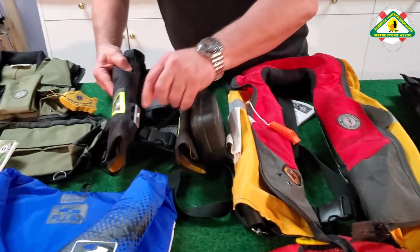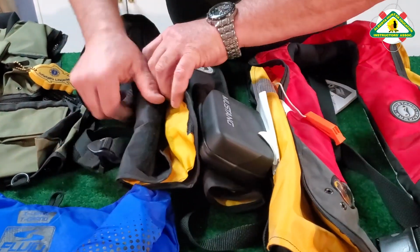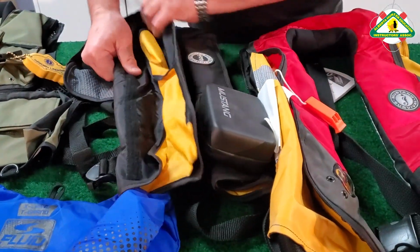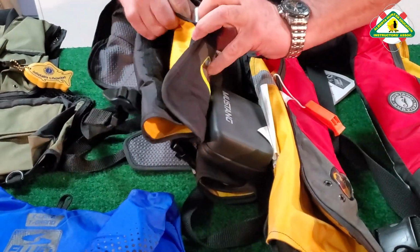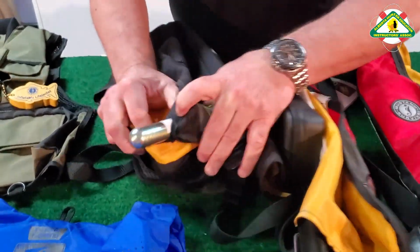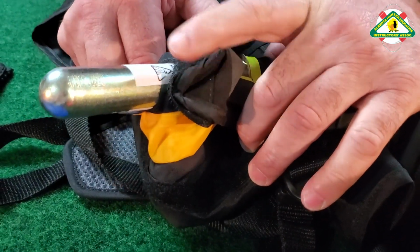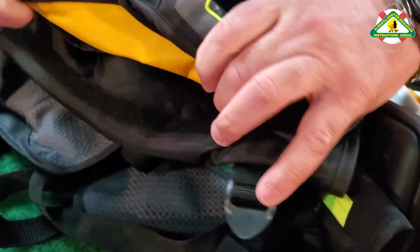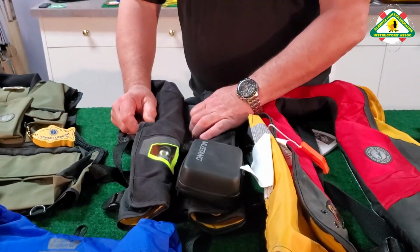Others have the actual CO2 cartridge that's contained right in the kit. You have to make sure that these are tested regularly, checked regularly. And as you can see, this particular one has that cartridge inside. And when you pull the cord on this particular one, then this survival coat will allow you to inflate the cartridge. And then this puffs up enough to give you buoyancy.